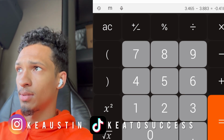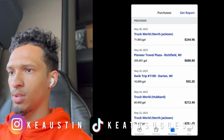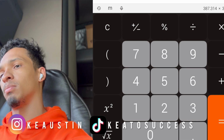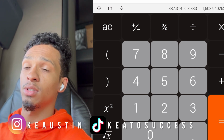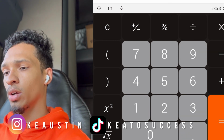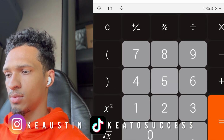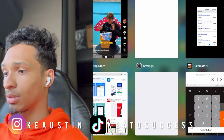Now let's see. Like I said, let's add up the gallons now. It's 387 gallons I used. Now we times that by the average, and that was $15,003.94. So we got that. I'll do the same thing for my average that I actually got. One second, y'all. I'm doing it live. 1 second.